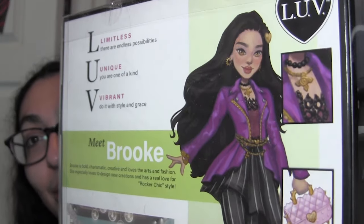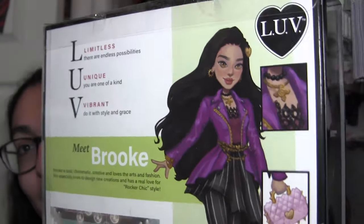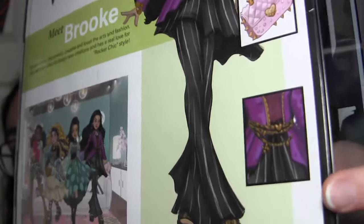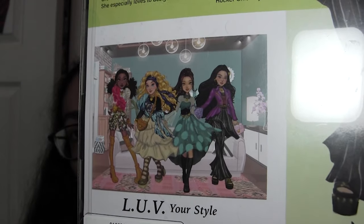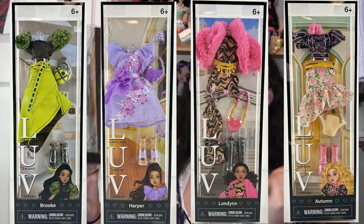We have some cute artwork of Brooke, and I just love her little executive look here. It shows some highlights of her outfit, so a close-up on her necklace, a close-up on her bag, close-up on her belt. And then over here, we have a picture of all four of the first characters, and it says, love your style. I also really like Harper. If I really do enjoy Brooke, I might go for Harper in the future. They are also doing fashion packs, which I shall show on the screen. So excited! And of course, one of the things we have to do is see how other doll clothes fit her and how her clothes fit other dolls.